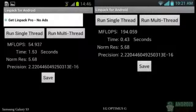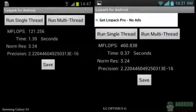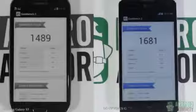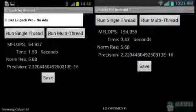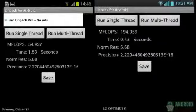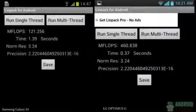The Snapdragon wins this test with a score of 194.059 mflops. Let's now see if the multi-thread test will yield the same results. The Snapdragon still beats Exynos with a rating of 460.838 mflops against 121.256 mflops from the Samsung processor. As you can see, in the second round of our benchmark tests, the Snapdragon S4 Pro got better scores than the Samsung Exynos 4412 in all 4 tests. 2 rounds down and 2 more to go.